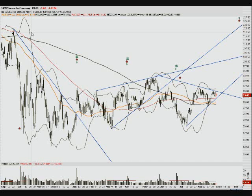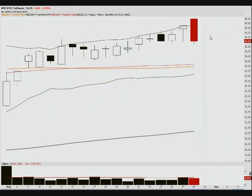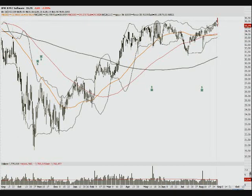Okay, so this is BMC software. I like this because it's a real pretty bearish engulfing. You want to look at it? Look at that thing. That's a pretty one right there, right on the top Bollinger Band. Real good reversal area. This stock isn't super volatile intraday. I mean, it has big intraday moves, but it's a pretty steady stock.